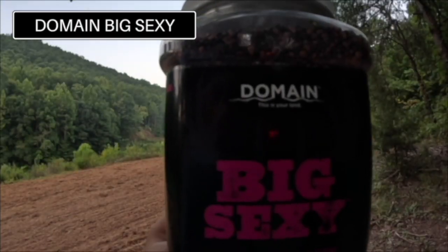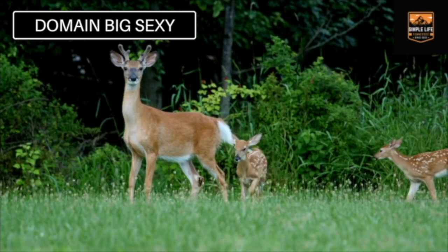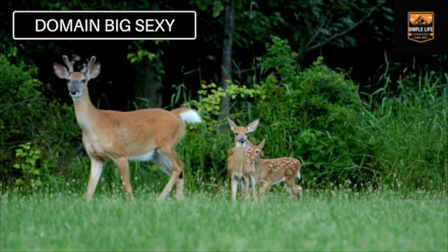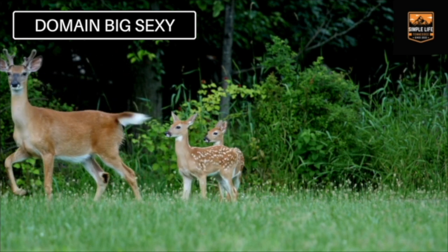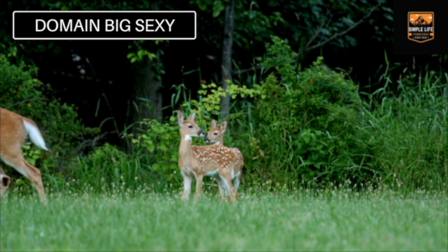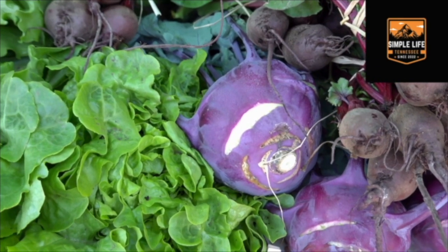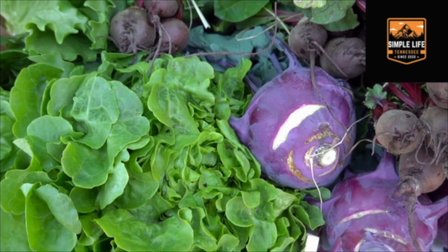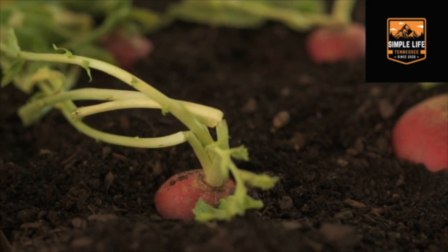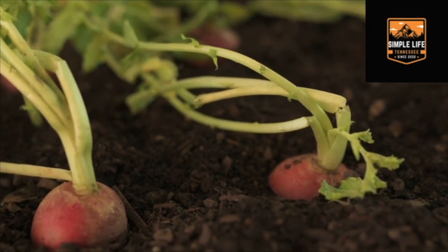The first one we're going to talk about is the Domain brand Big Sexy. The premier cold season food plot, Big Sexy provides the protein and energy necessary to attract deer all fall and winter while producing the leafy and bulb producing forage to handle heavy graze pressure. The special varieties of turnip, radish, kale, and forage rape were chosen for their hardiness, cold tolerance, and nutrition. It's made to attract deer all fall and winter.